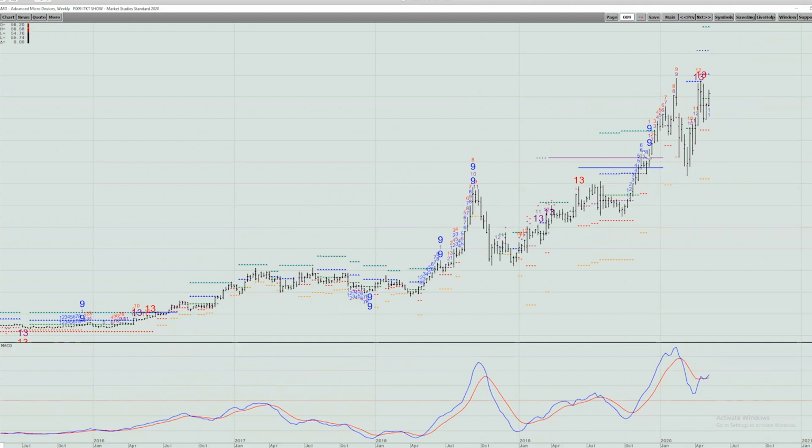What generally happens, though, is that when you have good long-term bull markets and you get signals in the opposite direction, they tend to be the right timing of when to get in. So if I look at AMD, if this makes new highs, then it possibly gets, I'd say, 65, 66-ish as the next target, followed by 71-ish.